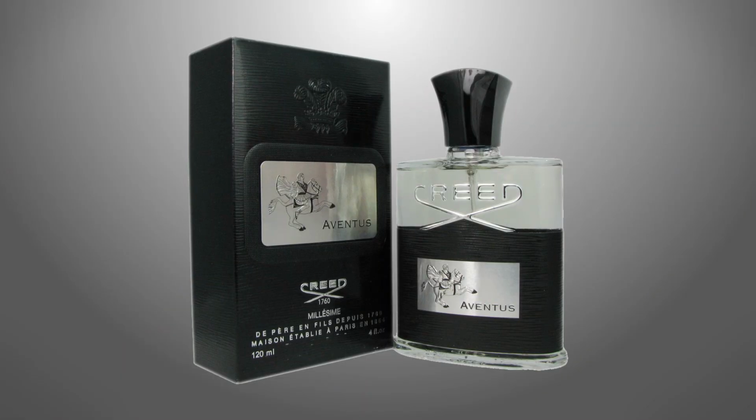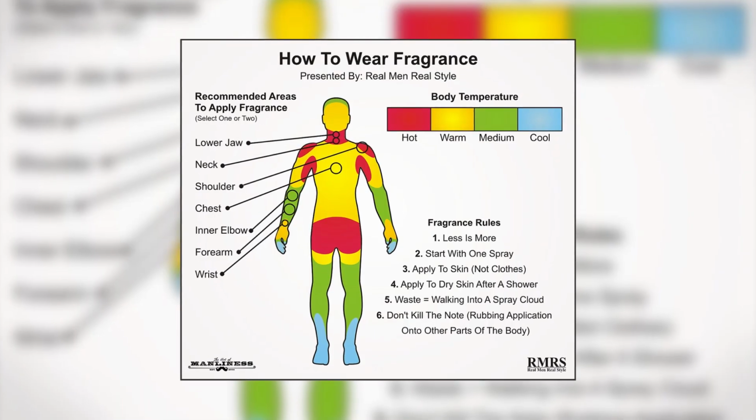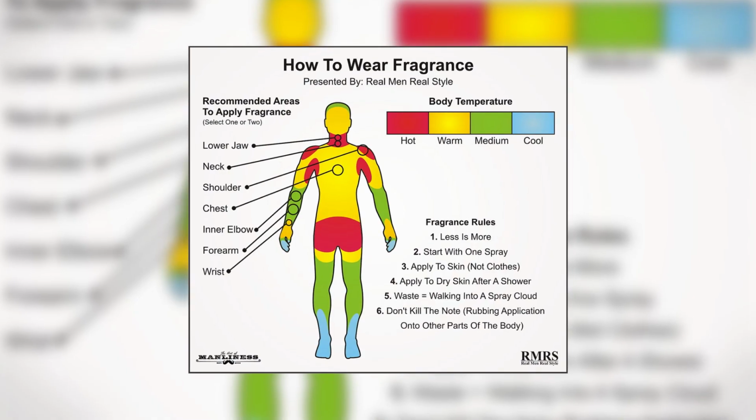Well, it depends on what it is. I'm a huge fan of Creed, and I like the genre base, and I know these don't annoy me at all. I like them to be close. Sure, I like behind each ear because it's also a pulse point. A pulse point is a place like here, behind your ankles, where the blood flows a lot, where there's a lot of heat, which helps the fragrance to be more aromatic and more around in the air.